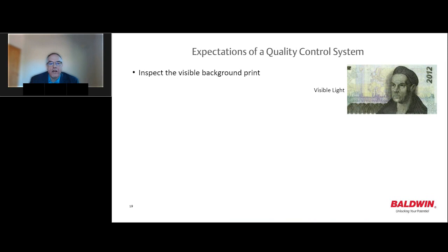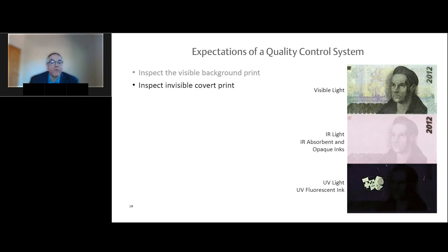So I wanted to talk a little bit about, let's discuss how to verify the quality and accuracy of your tax stamps. Here are some expectations of a modern high capability quality control system. The inspection system should be able to inspect all visible print features. The inspection system should be able to inspect covert features such as those printed with UV fluorescent ink.